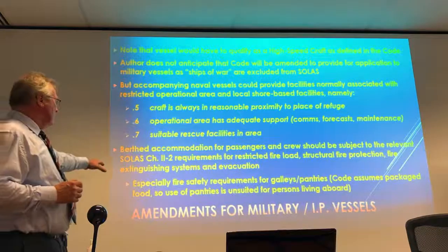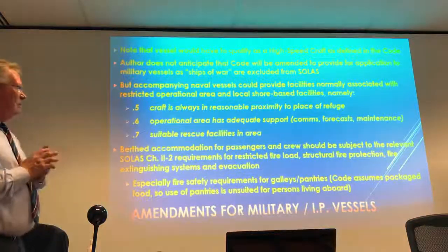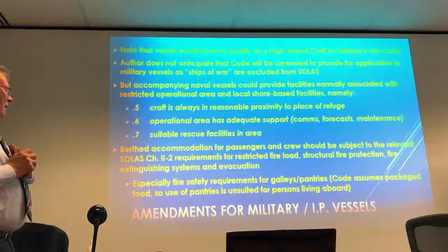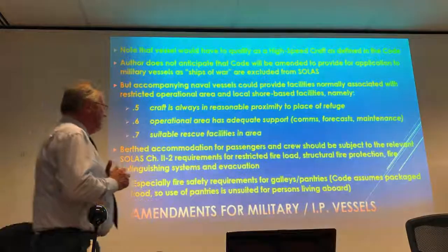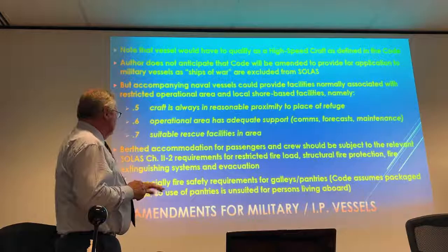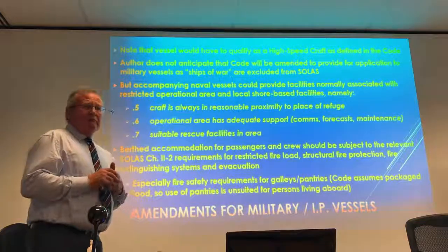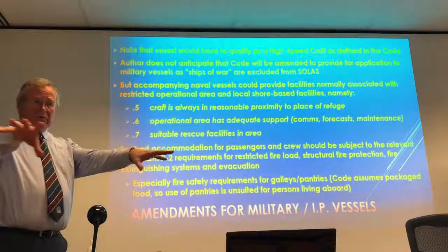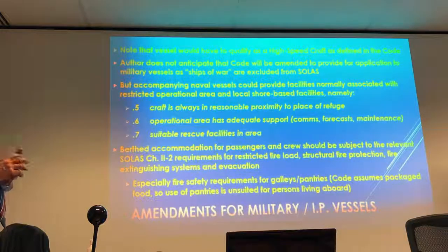As I've mentioned, SOLAS Chapter 2.2 requirements to overcome the berth accommodation for passengers and crew. Not only in relation to fire, but there's also problems with evacuation, which would be overcome by applying those SOLAS requirements with regard to the evacuation modelling of the personnel from individual spaces.